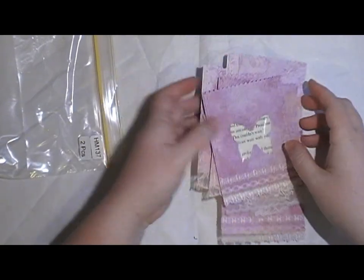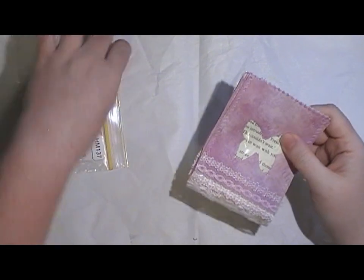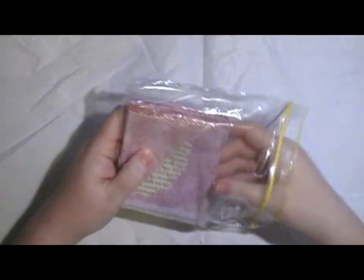So I just love how these turned out. I can't wait to make some peacock themed ones for my peacock album. That will be really cool. And I may have some of those for sale. We'll see how much stuff I've got.